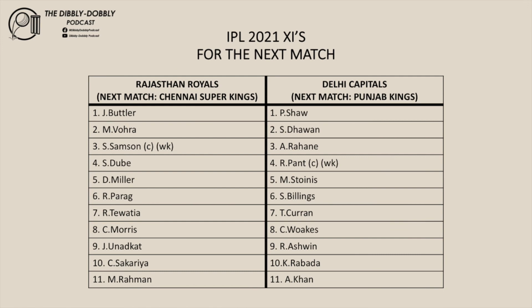Let's have a look at both teams' potential 11s heading into their next match. We'll start with the Rajasthan Royals. Their next match is against the Chennai Super Kings, and I think it's important for the Royals to keep the same team. Not make any changes. I think this is their best 11. As they say in cricket, don't change a winning team. If it ain't broke, don't fix it. So this team that played in this game tonight is probably close to their best 11.